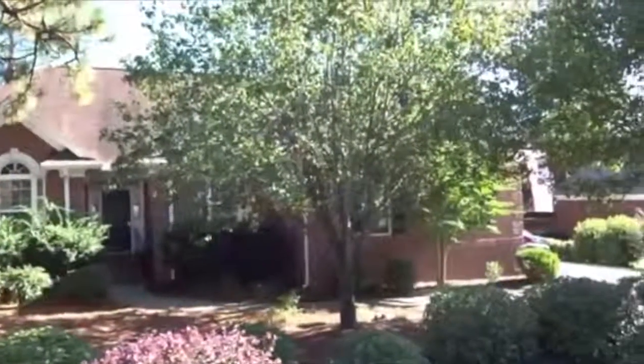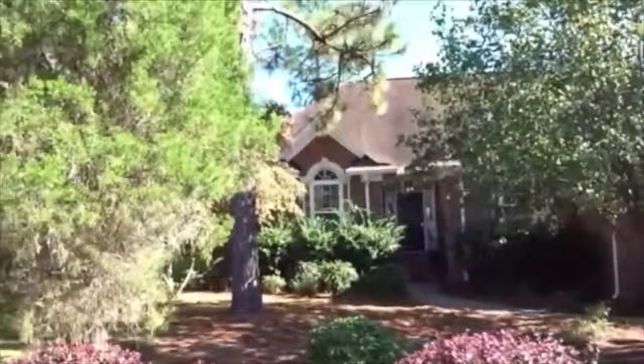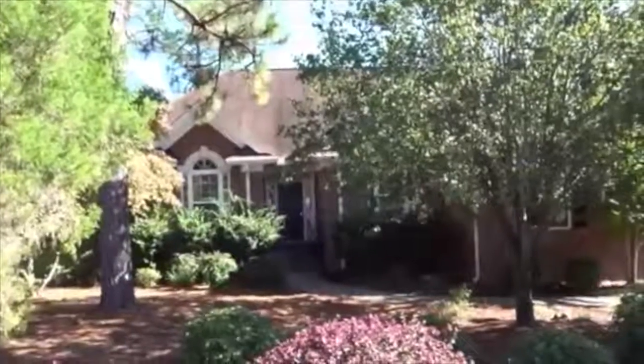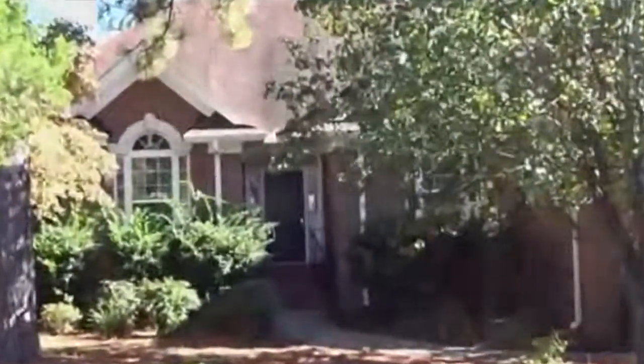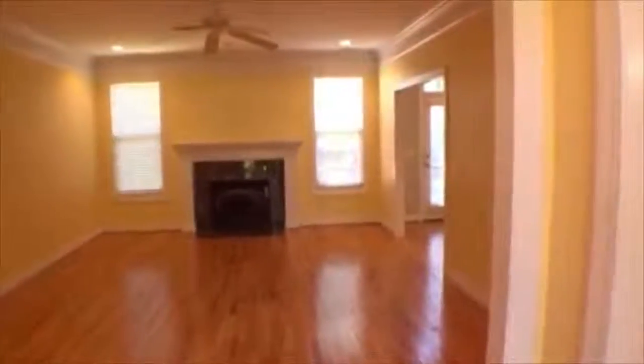Welcome home to 223 Mallet Hill Road, Columbia, South Carolina, 29223. This home is in a great location in the Wildewood subdivision, convenient to I-20, Fort Jackson, and the Village at Sand Hill. This immaculate all-brick home features 3 bedrooms, 2.5 bathrooms, and a bonus room over the 2-car garage.